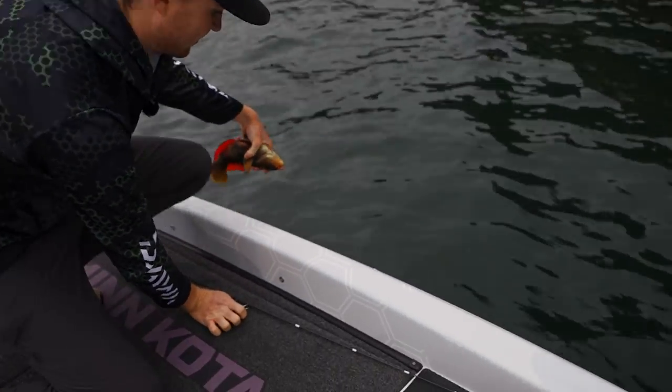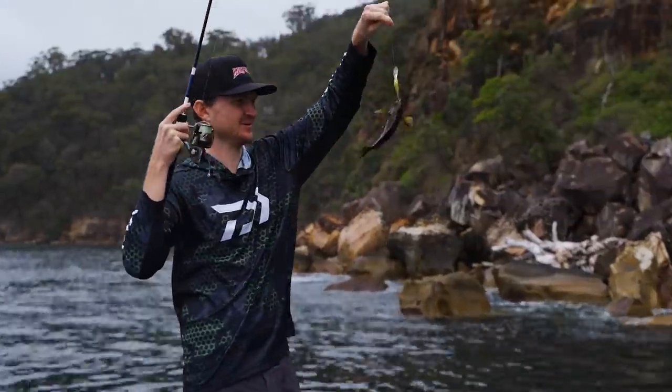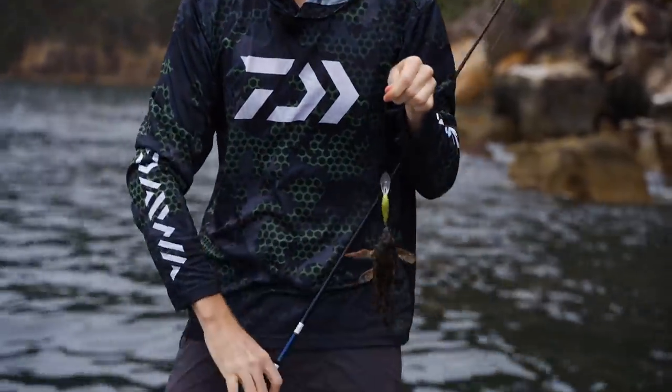Target species. Cod. I don't even know what it is.